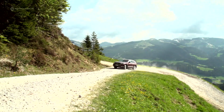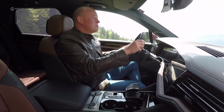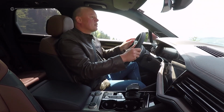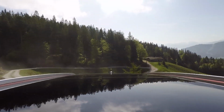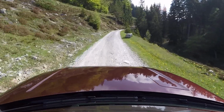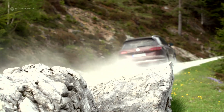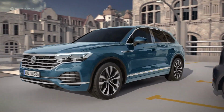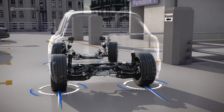It does not really have any rough terrain characteristics, as it is based on the platform of the Q7, and the overhangs in front and behind are a bit long. All in all, it has already grown 15 centimeters over the 3 generations. That means the slope and ramp angles are not ideal. The technical helpers are more optimized for maneuverability in the city.